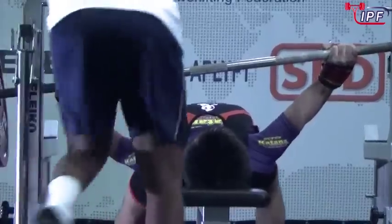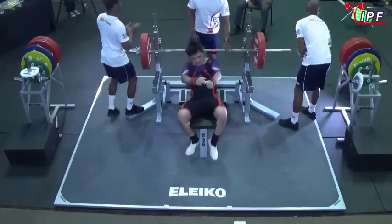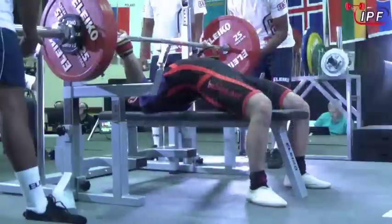I think he might, yes, just couldn't quite get that left side up there. Yeah, just sort of mistimed it. It was very, very slow coming down. Used a lot of energy and gets the 3 red lights.